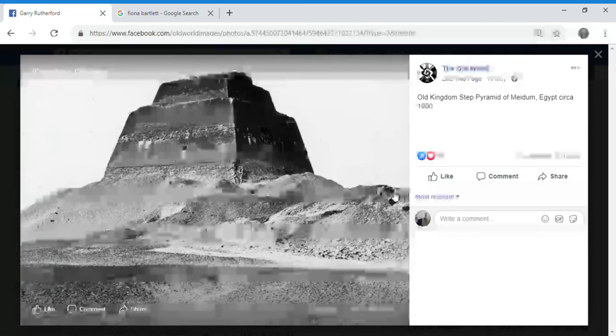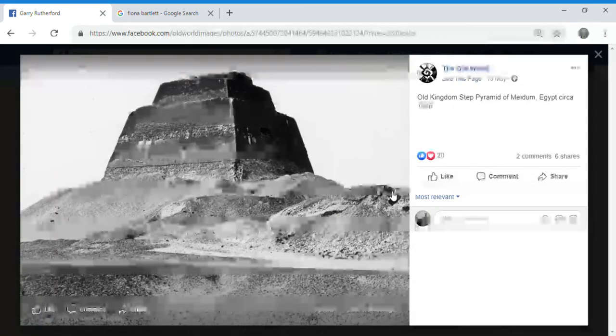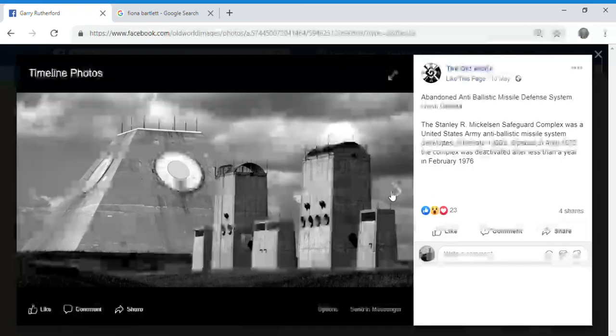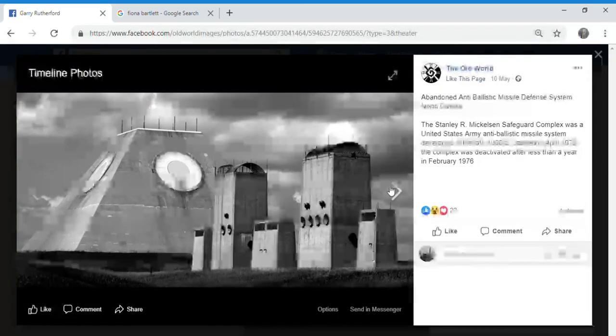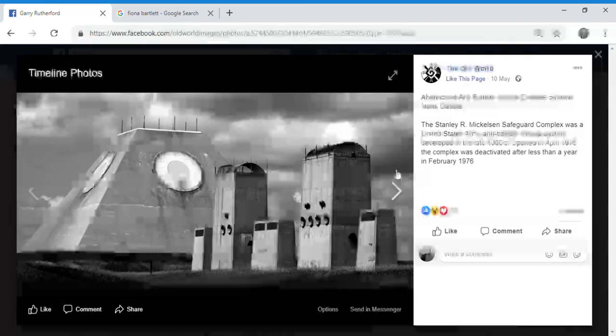Old Kingdom Step Pyramid of Meidum, Egypt, circa 1900. That's the one that's got me. I should have found it really and shown it in a vlog. There's a picture of it. You see the pyramids and they look like little blips on a landscape in a far off panoramic shot. They sit on huge, massive, oblong blocks. You can see it clear as day in this picture, but it blew me away. Just that picture alone.